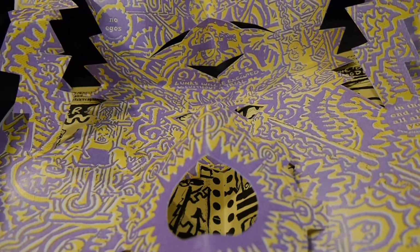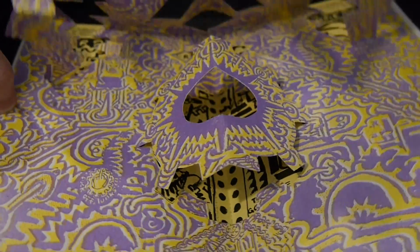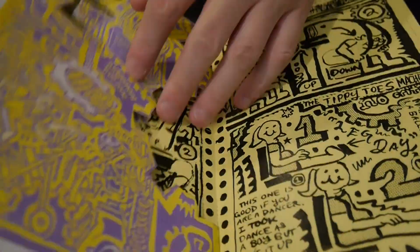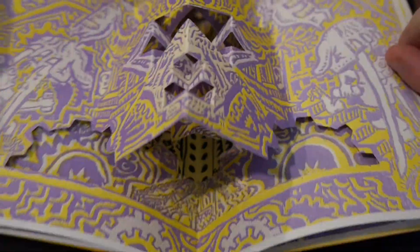You don't see this type of stuff in comic shops. Obviously, mainstream comic publishers aren't putting out stuff like this. This is just not in comic shops, unfortunately. So to me, I think this is really cool and shows off the creativity that you can get in comics at Small Press Expo.